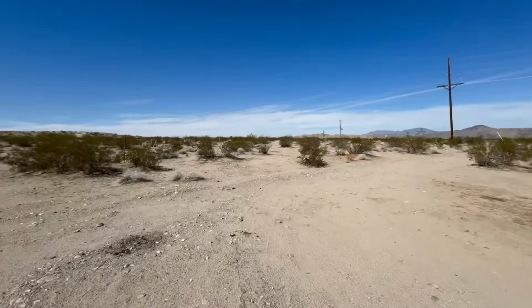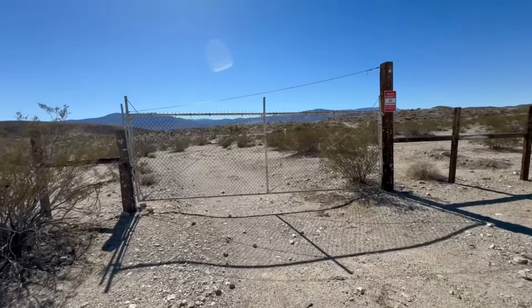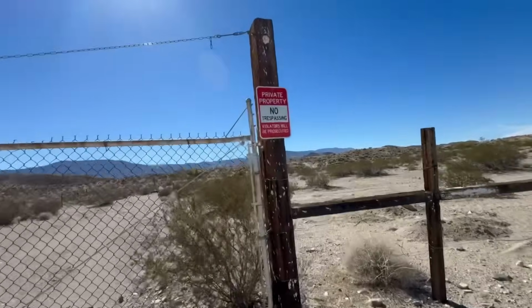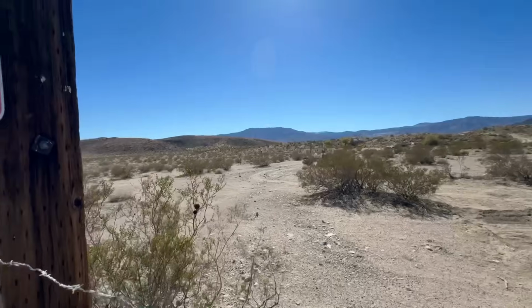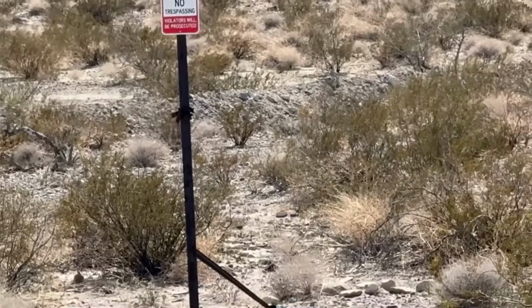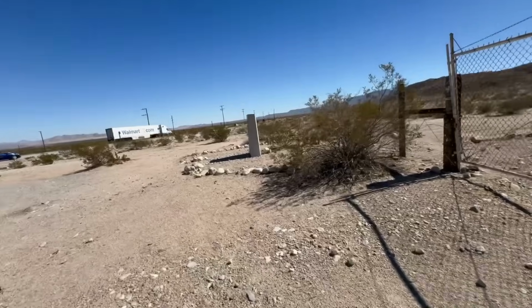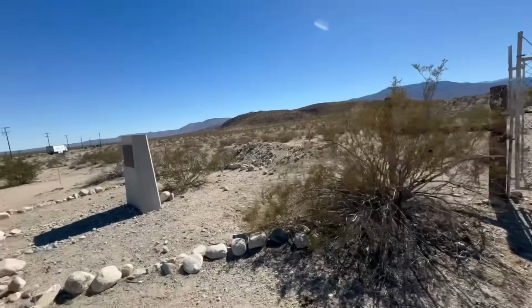All right, guys, we are screwed. We got out here and this is locked, and it looks like Area 51. And I'm not passing this because there's no trespassing signs everywhere. So I'm going to get on the phone and see if my buddy has any more leads out here, because I'm not trespassing past this point because I want to live to see tomorrow.